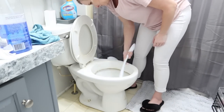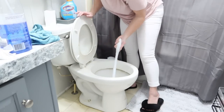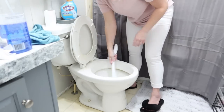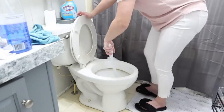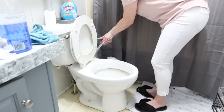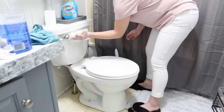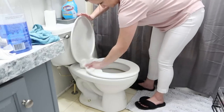I'm glad to know that I'm not the only one with the Clorox toilet wand problem. I mentioned in my last cleaning video how they're falling apart on me, and most of you said the same thing. So I don't know, they're okay for a quick clean, but if you want to scrub your toilet, like really get down in there and clean, I don't recommend these.